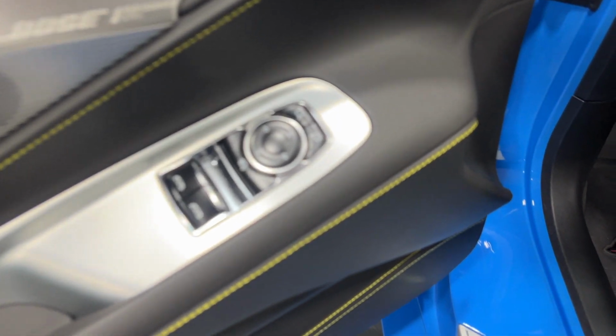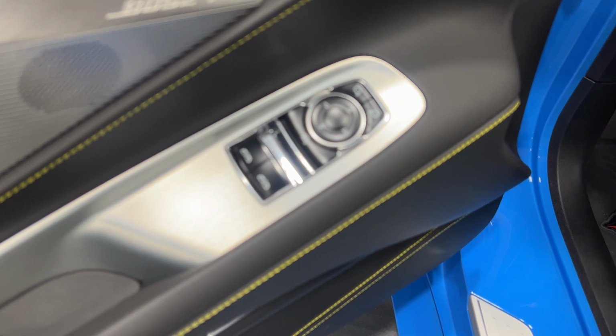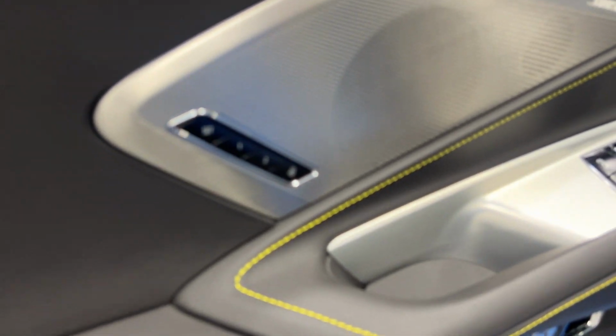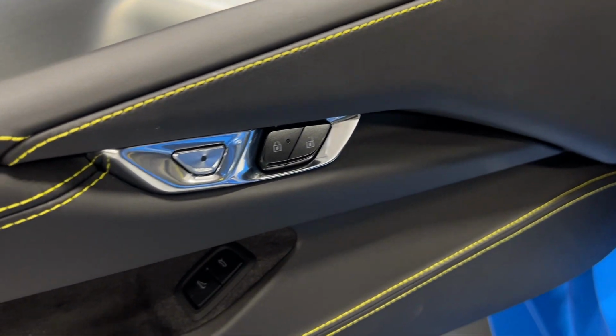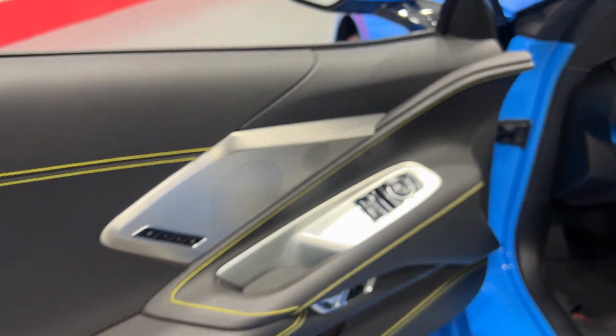So on the control panel here, you've got your power mirrors, power folding mirrors. You've got your power windows there as well. That nice BOSE Performance stereo. And again, we've got the 2-user programmable memory package for the driver with the programmable exit button. You've got your power locks, your power door release, and you've got your front and rear trunk releases down there as well. And again, nice yellow baseball stitching.